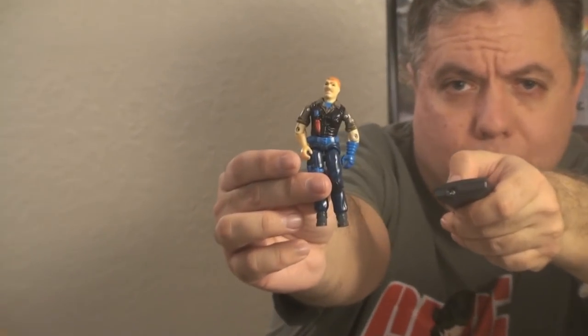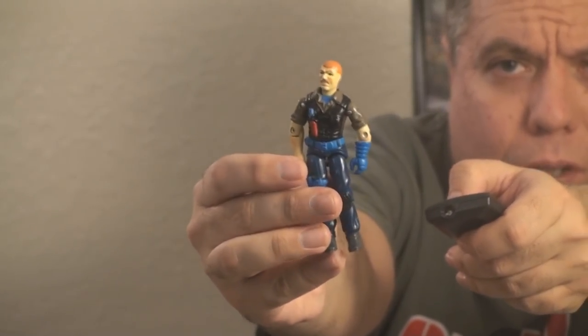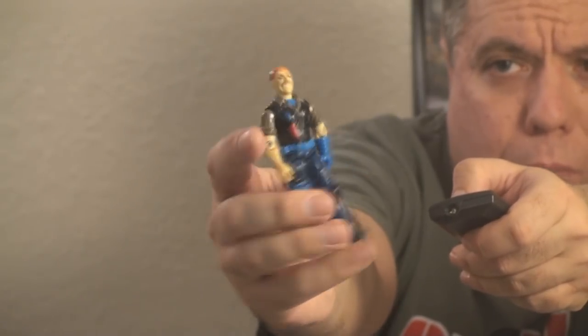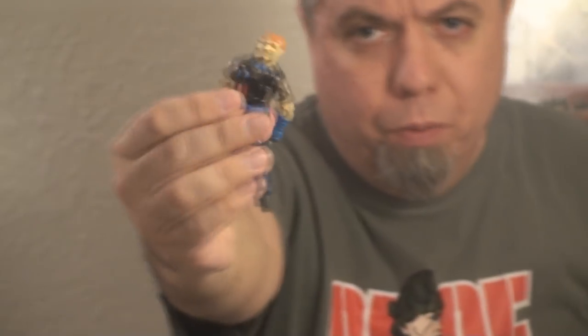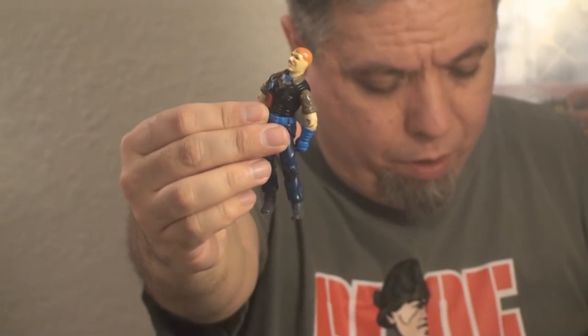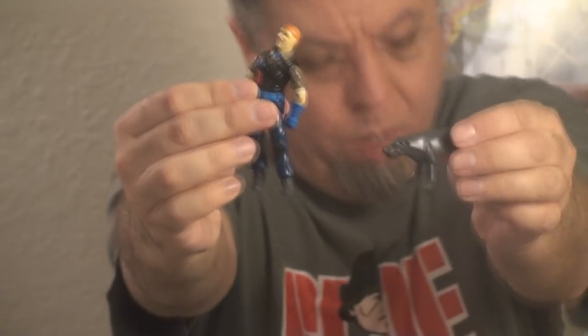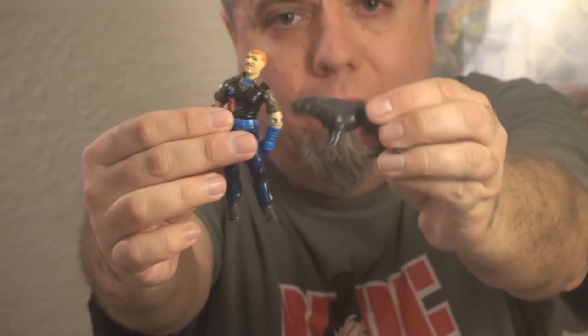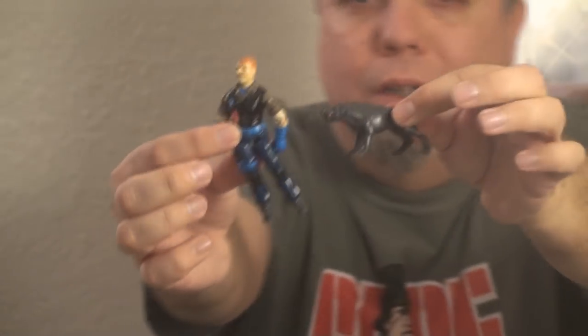One of them is Mutt. Sort of like a Slaughter's Marauders Mutt, but with different coloring. And Junkyard is in here too. We do have Junkyard. If I can get him out. There we go. There's Junkyard with a really interesting gray coloring.